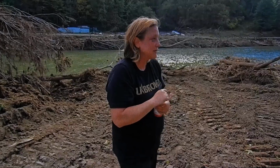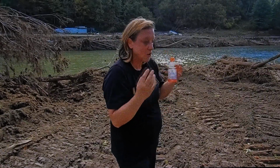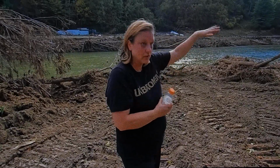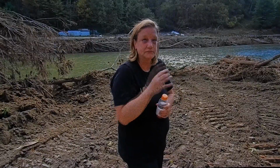And today's efforts were mostly spent with ATVs and 4-wheelers, getting supplies on them and getting them to the other end of our county, which is the other end of the river, which is Poplar and Pigeon Roost, because they were completely cut off. The river is bad here, but those people got really hammered down there because that's where another river comes in. So you've got 2 different rivers that come in down there.